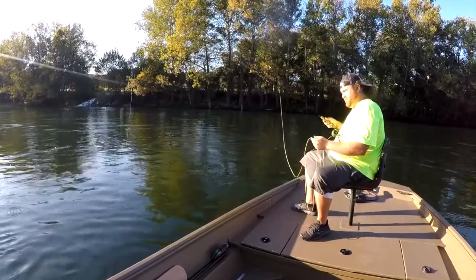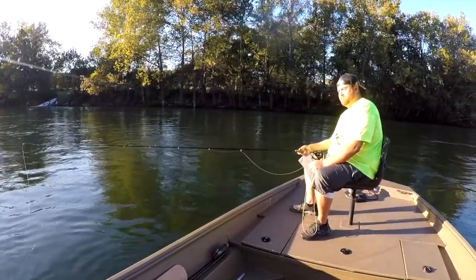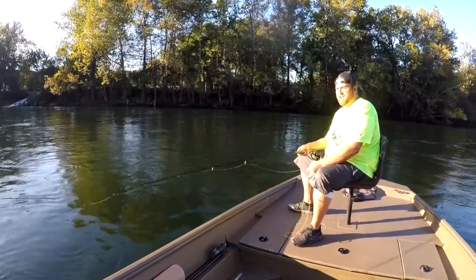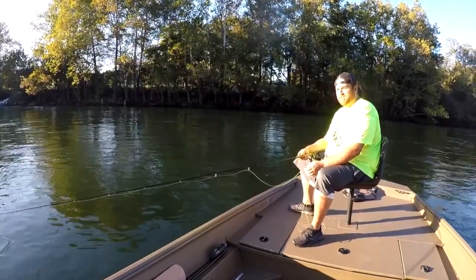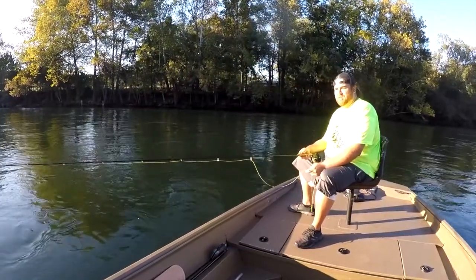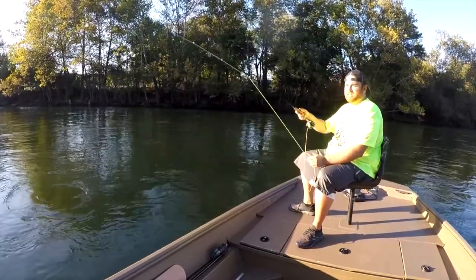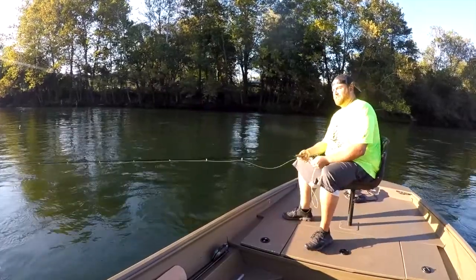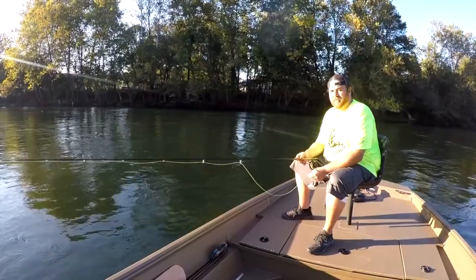Oh, there was a hit. Missed him. The idea behind that double scud, you could get the same effect drifting just one scud and catch fish, but I find that if you put the 2 scuds on there, the top one is like an attractor. It gets the fish's attention. They see 2 scuds, and I think that they'll move a little bit farther from where they're at to go get it.